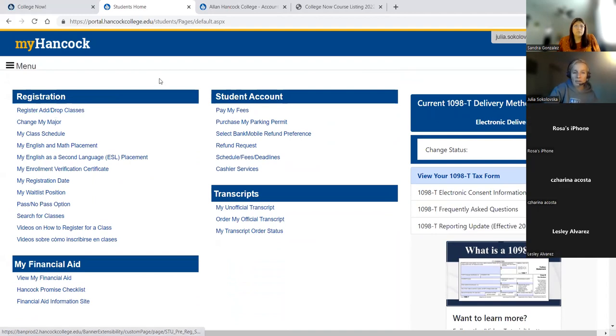You can pay fees here. You can see pay my fees. I recommend you pay fees right away, because they will not drop you from the class for non-payment. However, there will be a hold on your account, so you will not be able to do much. You will not be able to order your Hancock transcript. You will not be able to register for another semester if this fee is unpaid. So don't wait until the last minute. Just do everything during the registration and forget about it so you can move on.